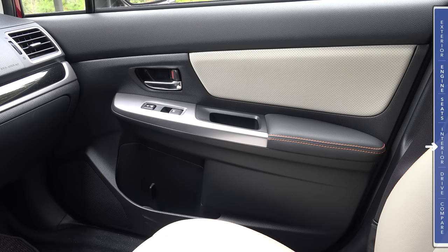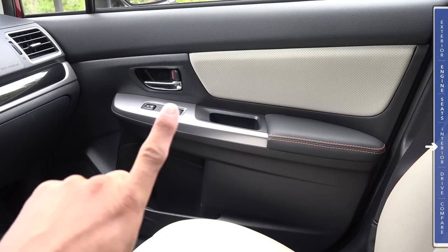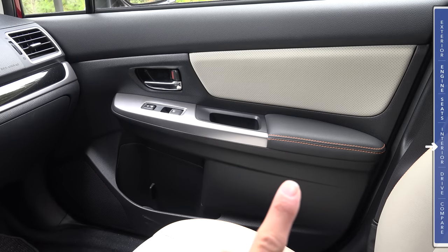leather upholstery. The majority of the Crosstrek's interior is shared with the Impreza, and that means we get parts quality that's a little bit higher than some of the competition. We see soft touch upper portions to the door here, a soft touch insert right there above the armrest, and a soft touch armrest.